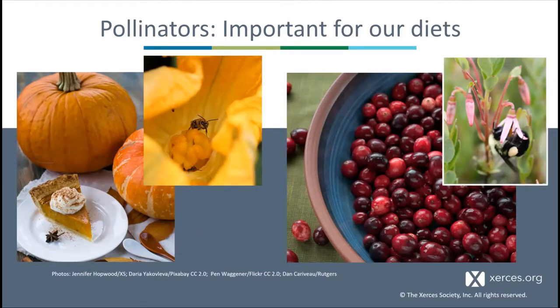Cranberries are also an example of a crop that's dependent on pollinators to be able to set fruit. Bumblebees are particularly important pollinators of cranberries. So you can thank bumblebees for that cranberry sauce on the table.